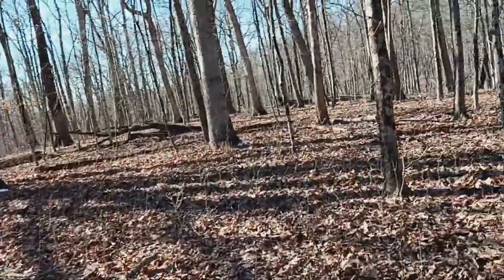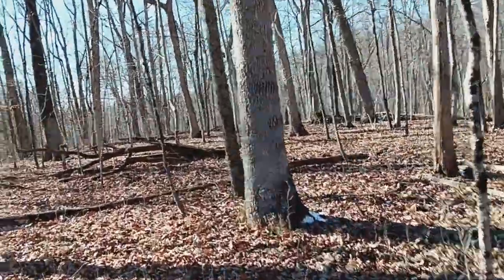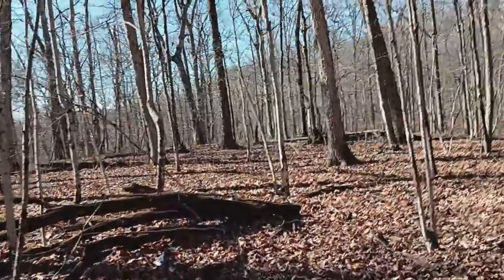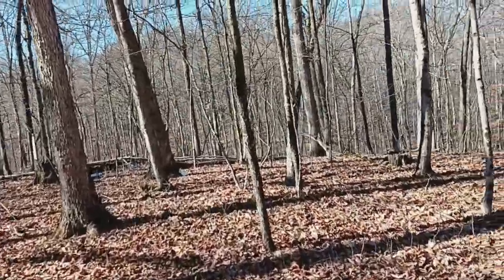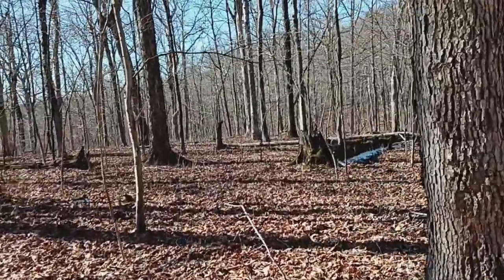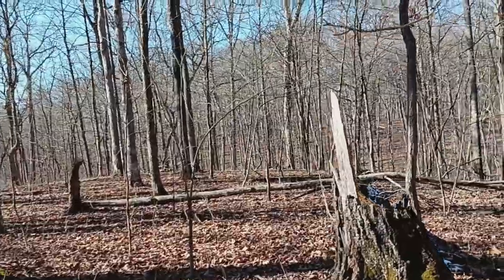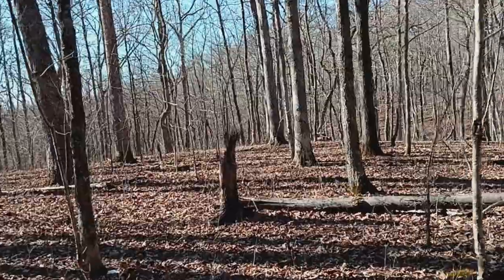Like I said, I'd rather climb up a hill than go down a hill. It takes a little bit more leg muscles climbing, but gravity seems to want to be in the way when we're going down. Okay, looks like we're coming up on it again.